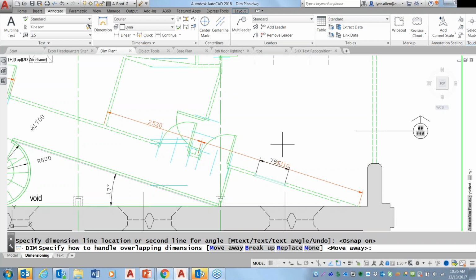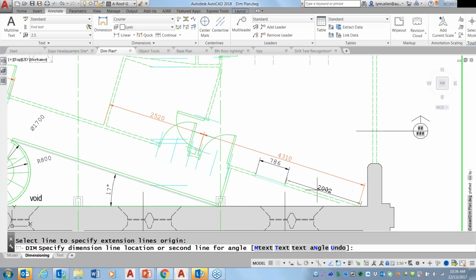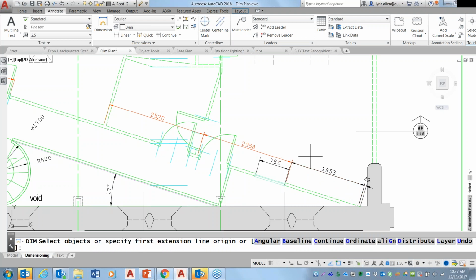Let's try the default of move away. You'll see the pre-existing dimension had to move. So this guy won, correct? Let's go that route again. I'm going to pick here, and come up and pick right on that dimension again. I get the same options. This time, let's do break up. Now, I don't have the same dimension style, so it's not matching as far as the dimension style is concerned.